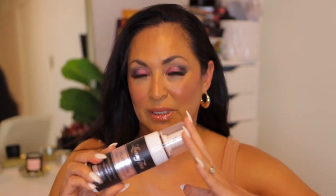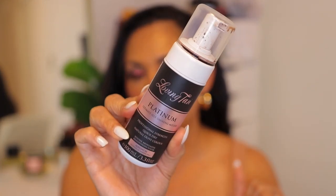You have to work fast with this though, guys, because it dries quickly, which is nice because you won't get it on any of your clothing, but it is the platinum one, and you just have to work it in really quickly.